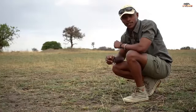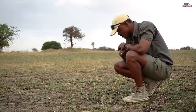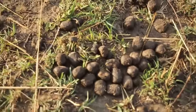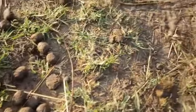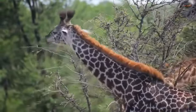Alright everybody, we got another sign over here that has been left behind by a certain animal. I think this is a day-old dung, okay? It looks like it has been scattered all around, and it's quite a very big pellet. So this is from one of our special animals that we call the giraffe, the tallest land mammal, and of course our Tanzanian national symbol.